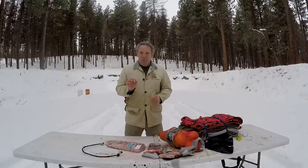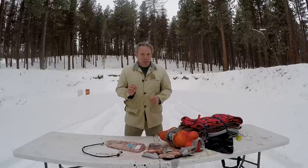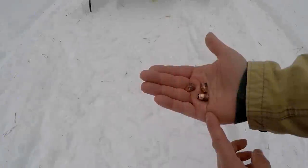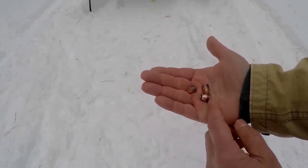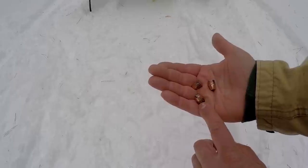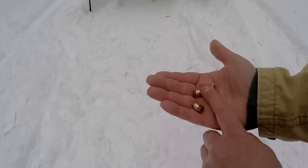But what really made an impression is what condition these projectiles are in now. Let me show you a close-up of them. I can only show you three projectiles because I dropped one in the snow and I couldn't find it, but it was in the same condition as these, and that condition is absolutely zero hollow point expansion.